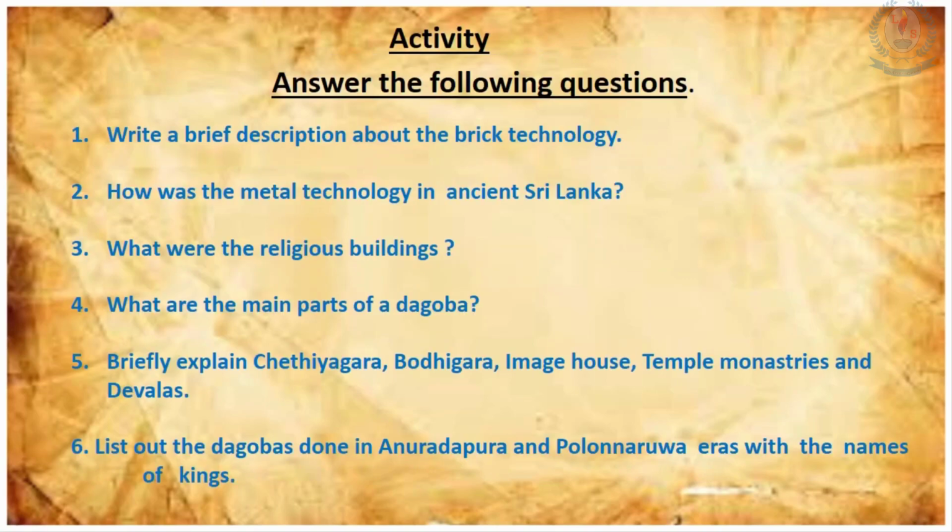And here is an activity for you. Please try to answer all these questions. First question is, write a brief description about the brick technology. How was the metal technology in ancient Sri Lanka? Question number 3. What were the religious buildings? Question number 4. What are the main parts of a Dagoba? Fifth question, briefly explain Chaitiyagara, Bodhigara, image house, temple monasteries and Devalayas. And the last question is, list out the Dagobas done in Anuradhapura and Polonnaruwa eras with the names of kings.